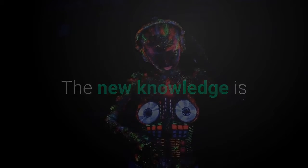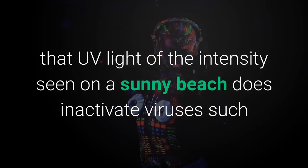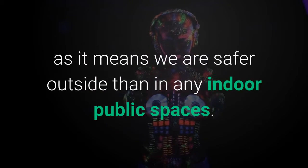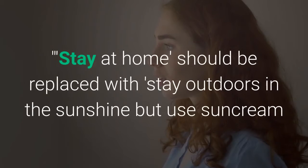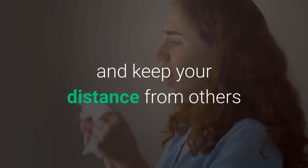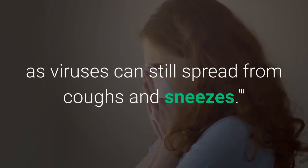The new knowledge is that UV light of the intensity seen on a sunny beach does inactivate viruses such as SARS-CoV-2, and this is important as it means we are safer outside than in any indoor public spaces. Stay at home should be replaced with stay outdoors in the sunshine but use suncream and keep your distance from others as viruses can still spread from coughs and sneezes."